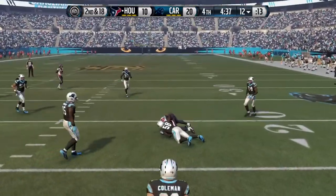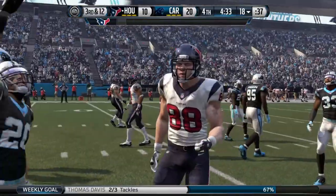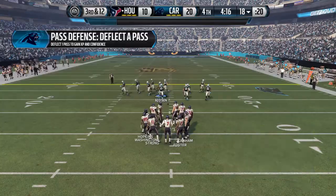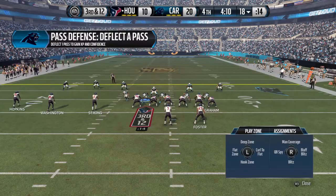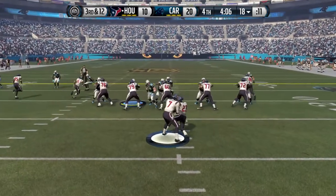And it's a catch to Graham. Well, but it's third and long. I'll just say this: be very careful on the offensive side. The Texans get set at the line, needing to get to the 30 for a first. Third down and 12.